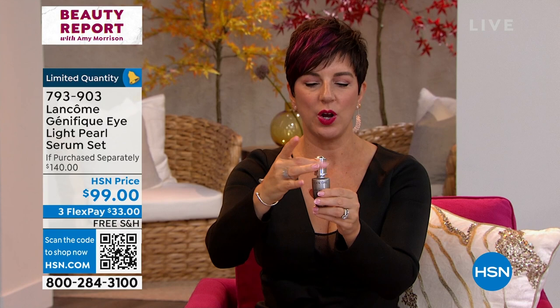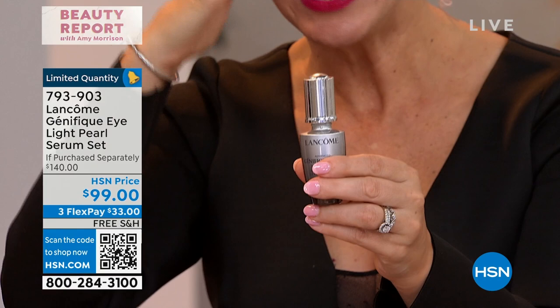I mean, think about your eye area, all right? The eye area has so many issues. Eye bags, dark circles, puffiness, fine lines, wrinkles, drooping, sagging, all of the above. This one serum addresses all signs of aging around the eye area. And it is not just a serum, it's a beauty tool. So when you get your Genifique Light Pearl at home, we customized this just for your delicate eye area, so that it smooths and gives you a luminosity instantly.